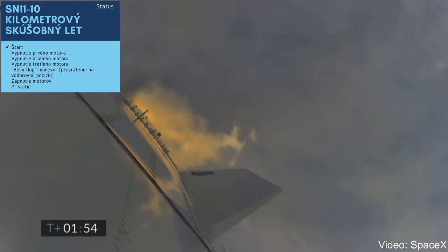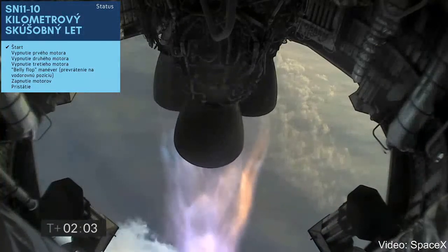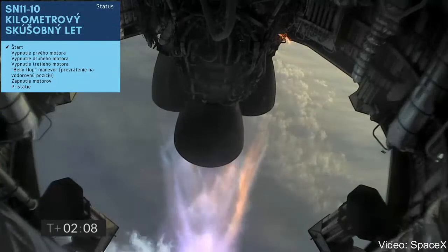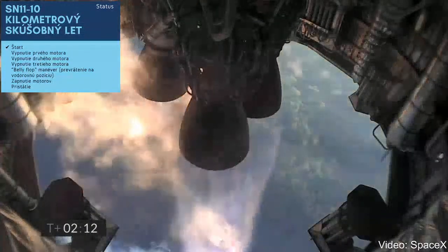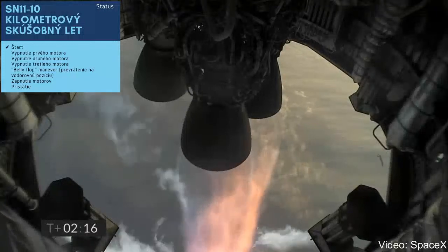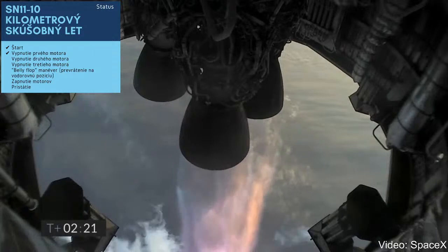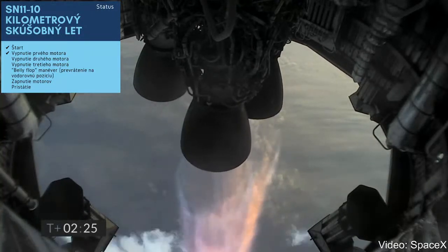Kilometers altitude. T plus 2 minutes, we're getting ready to shut down the first of the 3 Raptor engines. T plus 2 minutes, 21 seconds. You can see we have shut down the first of the 3 engines on time as planned.